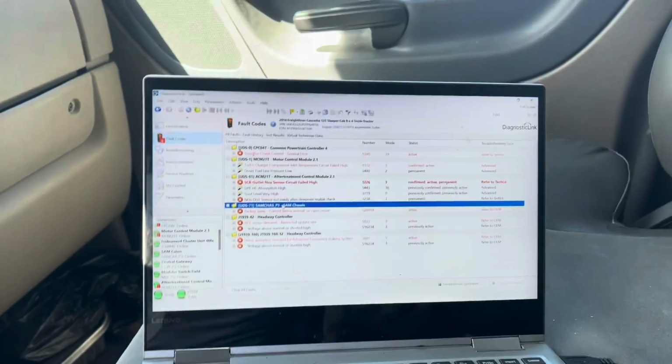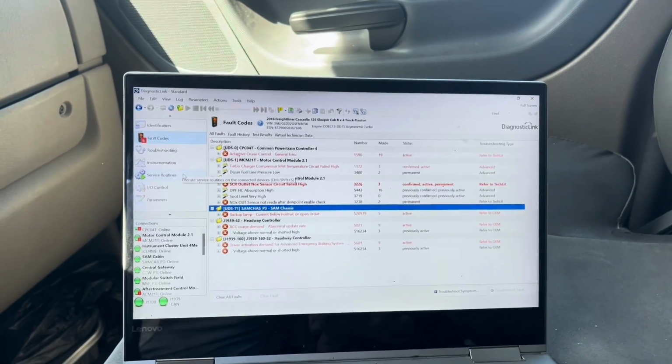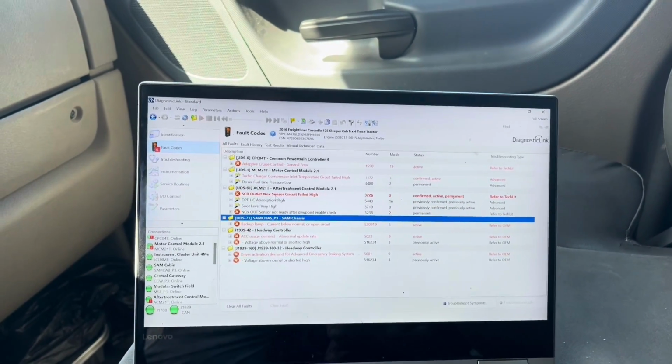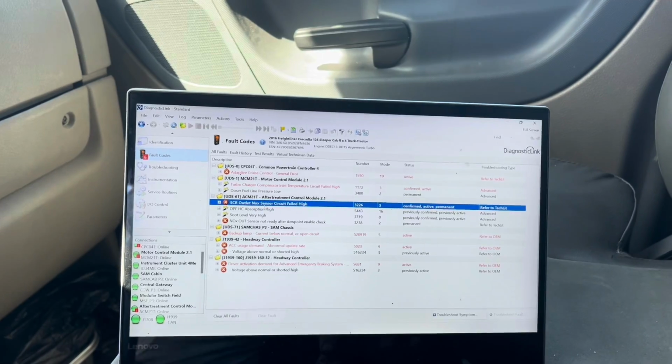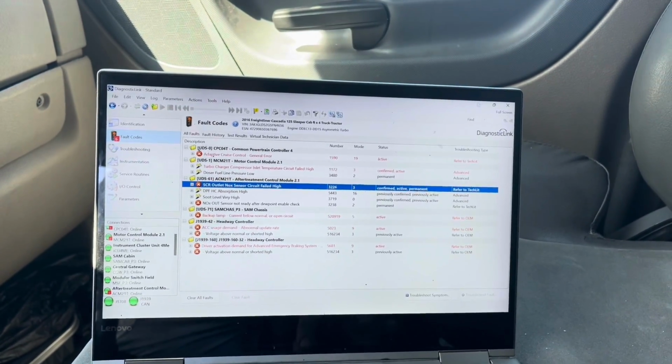So for now, I'm not going to clear the codes yet because they're going to pop up anyway. Once I put everything back together, I'll clear the codes. The SCR code will stay there until, again, the sensor is replaced. Other than that, we are all done.